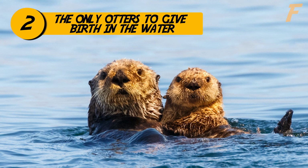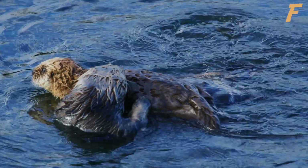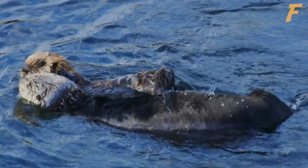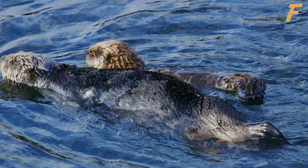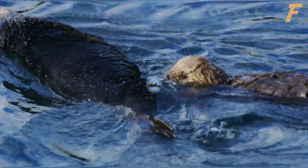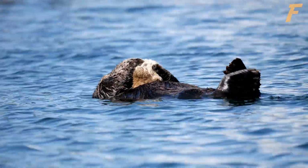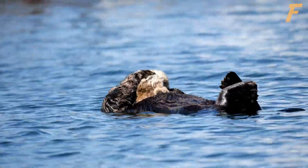Sea otters are the only otters that give birth in the water. While the children are carried on their backs, the mothers provide care for them. They nurse the babies while holding them on their chests and quickly teach them how to swim and hunt after that. The sea otter does not need to emerge from the water at any point throughout its existence. And while northern sea otter pups in Alaska are often born in the spring, southern sea otters are able to breed and have pups any time of the year.